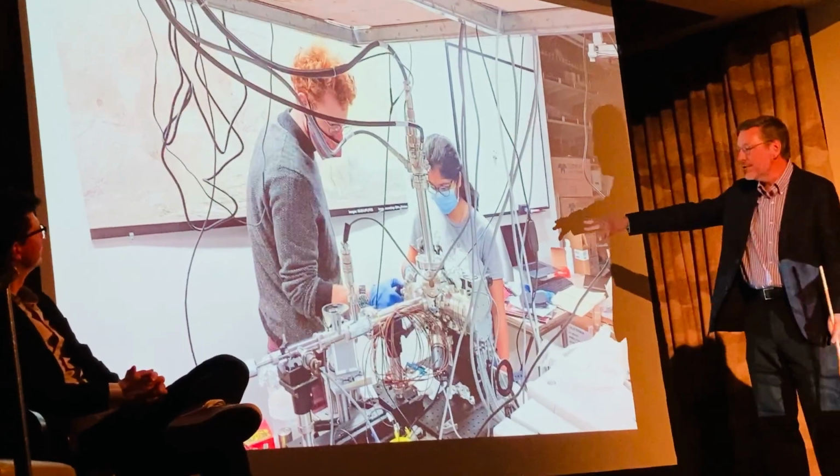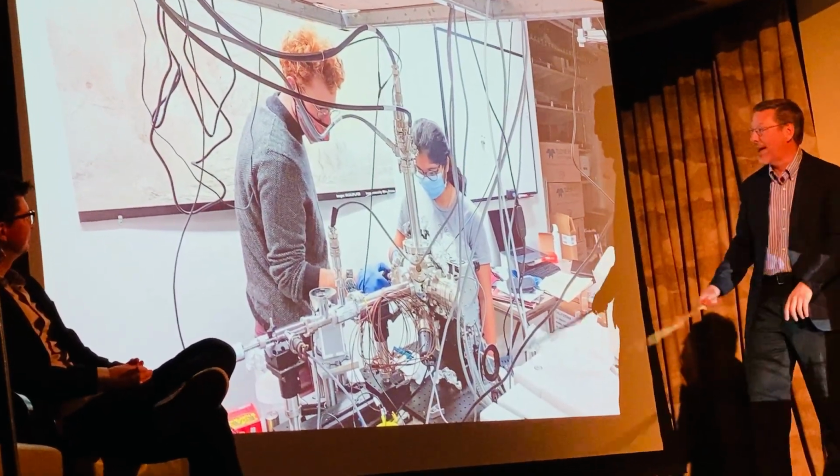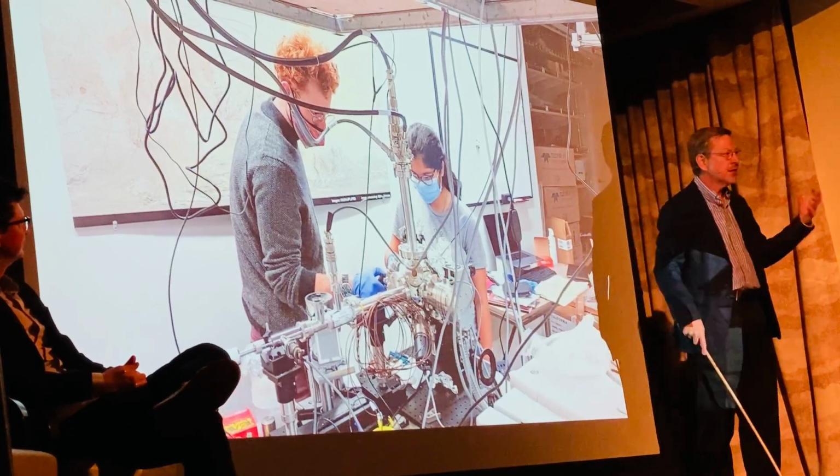So here's, my students are in the lab. I hope they're in the lab right now. I'm going to call after we get back, make sure they're still in the lab, working hard. They're in the lab right now trying to understand what happens with ices, salts, carbon dioxide.